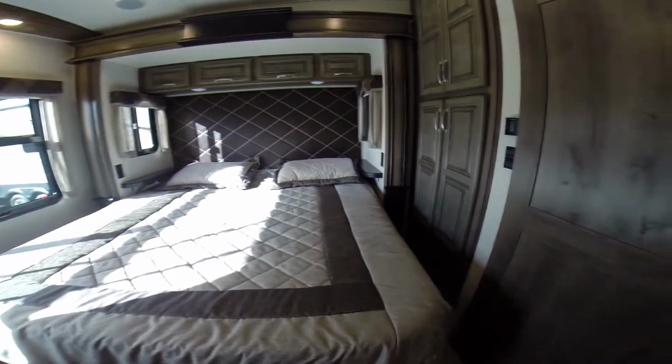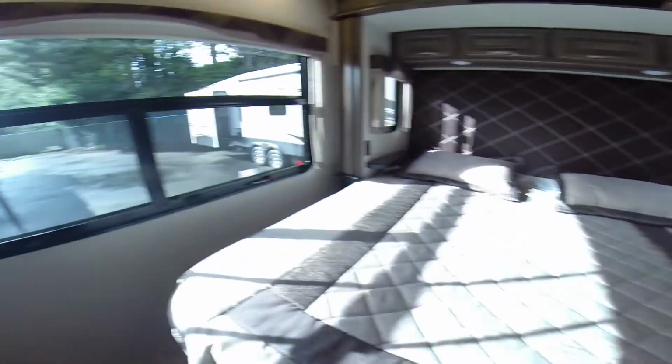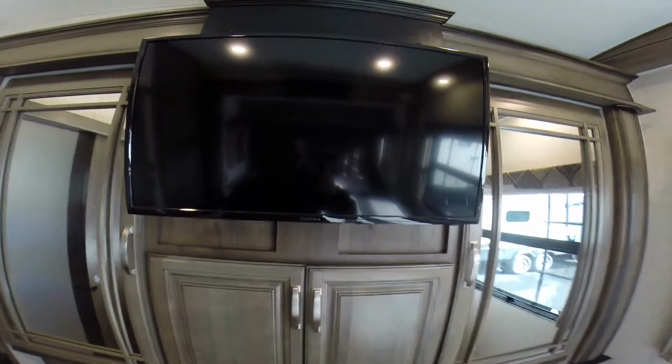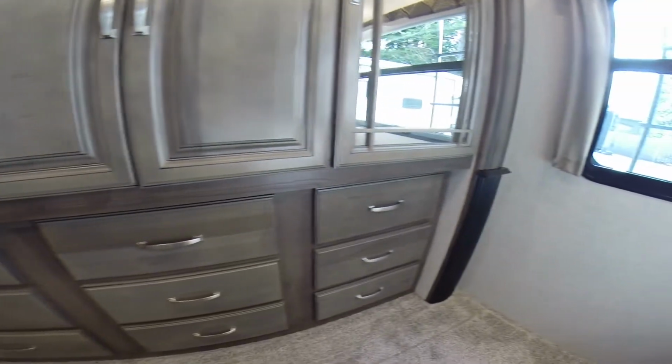King-size bed, padded headboard. We've got wardrobe storage. We've got shoe storage underneath. There's storage underneath the bed. There's plug-ins on both sides. Mirrored closet doors. Another flat panel TV, central storage, an array of drawers. I mean, more than probably your wardrobe at home.